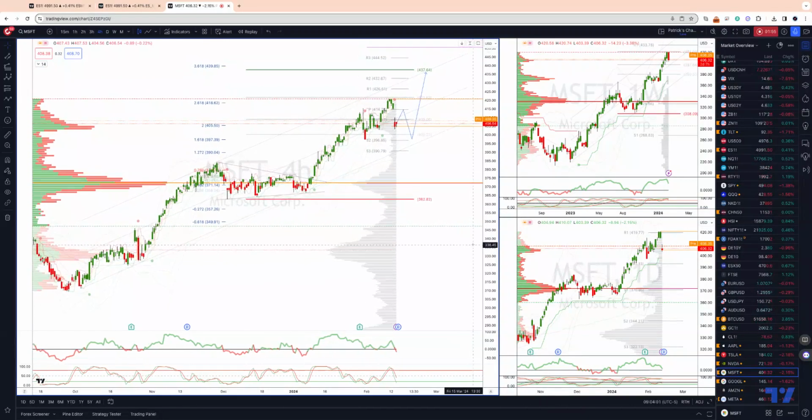Moving to Microsoft, and we have a similar type of scenario developing here. What I'm looking for with Microsoft is this high that we have in place at the 421 to be maintained, with a three-wave corrective move back into the trend channel support at the 395 level. From there, I want to engage on the long side.